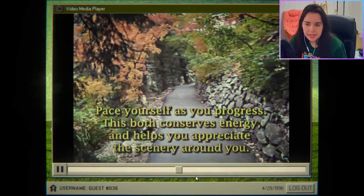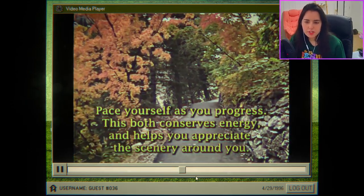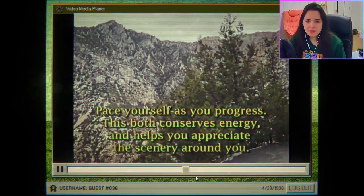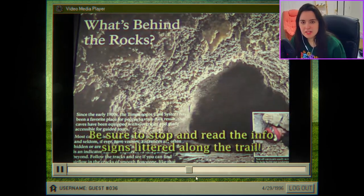It's so pretty! Pace yourself as you progress. This both conserves energy and helps you appreciate the scenery around you. Oh, that's gorgeous and scary. One time I was at the top of a mountain, terrifying.